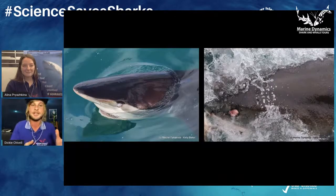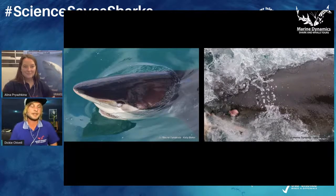But something different is happening there on the left with the bronze whaler. And Alina, I'm going to hand that over to you so you can explain to us what they're doing. Exactly. I couldn't explain it better.